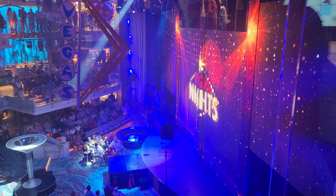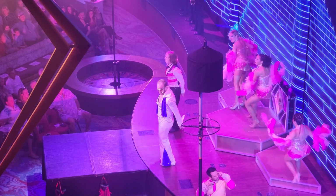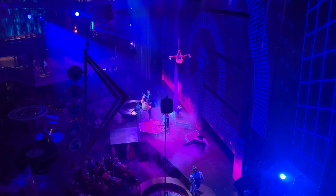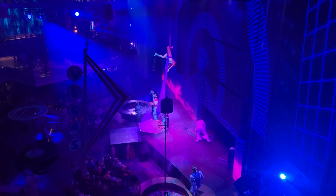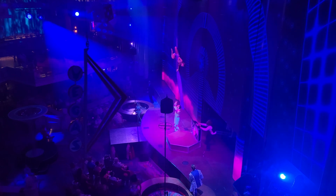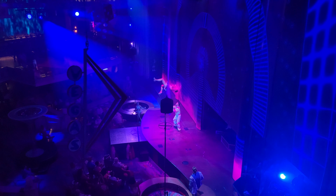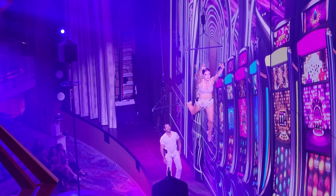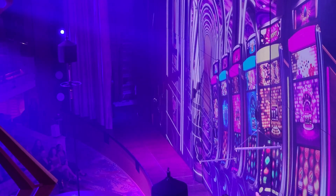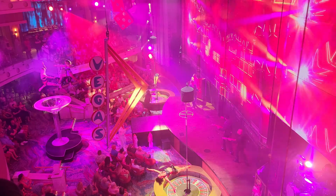From there, we stopped in to see a quick peek of the Vegas Show that was happening on one of the stages. I know, it looks kind of wild, but this was a family-friendly show and there were no chicken breasts to be seen.